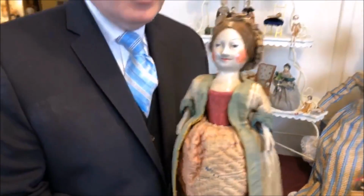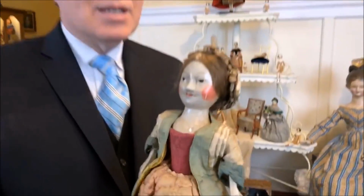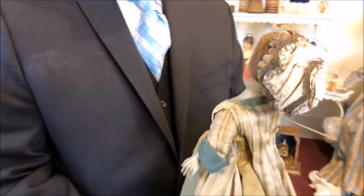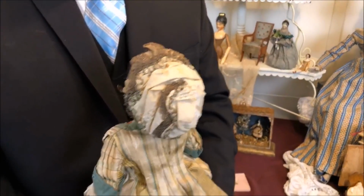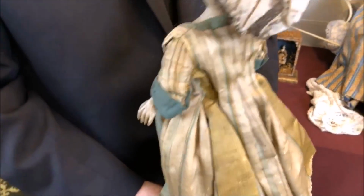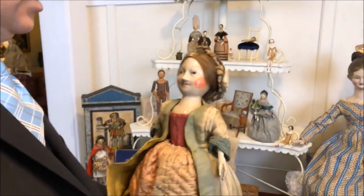When we received this doll, it had a brand new wig on it. When I say brand new, it was probably from the 50s, which I immediately took off. And underneath the wig was her original wig. Oh, thank goodness. That was really a wonderful thing to have happen. That's so lucky. Sparse, but yet still there. And then she has this William and Mary era cap. So in our woods, she's our oldest.